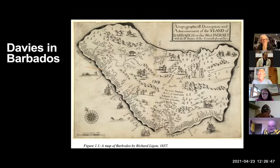The Maris was married, we think, to William Sandiford. And Sandiford was one of a number of large plantation owners. He owned more than 200 acres of sugar plantation in the island. Many of the names on the list in his will can be found also on this map too. So Thomas was connected to a number of leading sugar plantation families on the island.